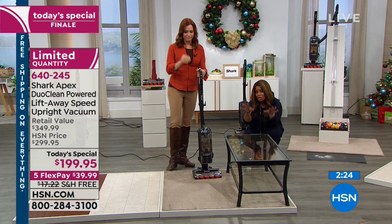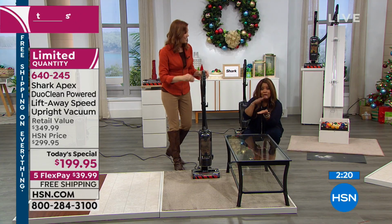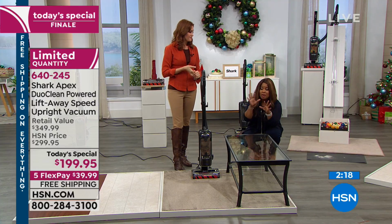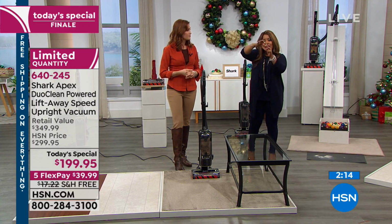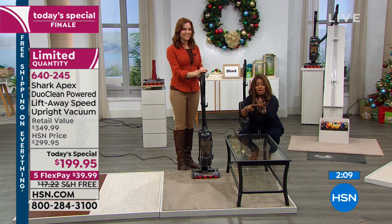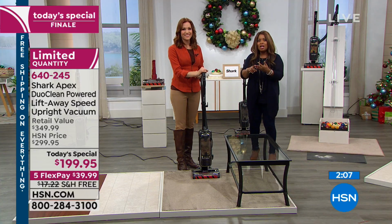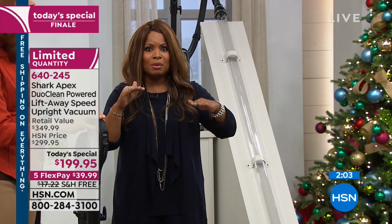I mean, think about how much dust can collect underneath those areas. Cat hair in my house. Underneath your bed, it gets so dusty. Not only underneath your bed, but remember that long crevice tool that comes along with it? That long crevice tool even is gonna allow you to be able to get right underneath your washer, your dryer, your refrigerator.